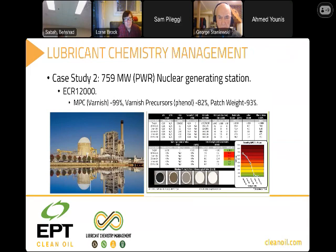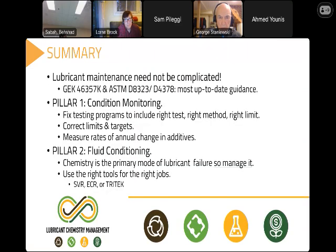This is one from Duke Energy. They're going to be presenting these results at EPRI in January, but again, very successful result. So in summary, my last slide, and I'm 4 minutes over. This doesn't have to be complicated. There's so much that can be done.